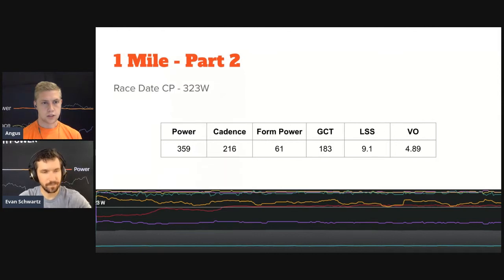One thing, I'll just note the leg spring stiffness again. So what might be confusing to some people is that's why the athlete's running faster, but the leg spring stiffness is lower. That's because there typically is an inflection point. Yep. You optimize your stiffness at a certain intensity, and then it decreases. This athlete is optimizing for a longer duration.